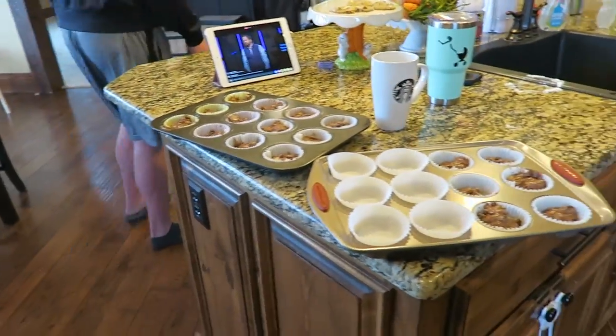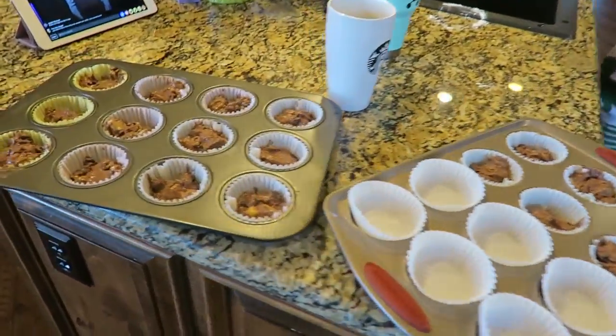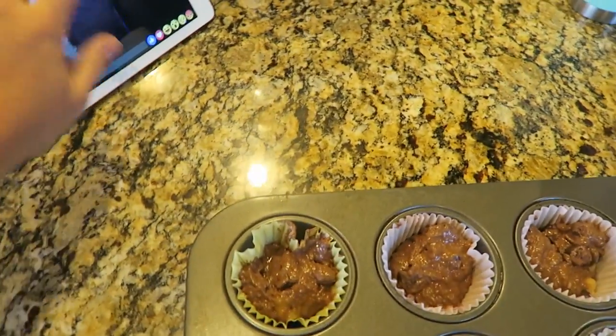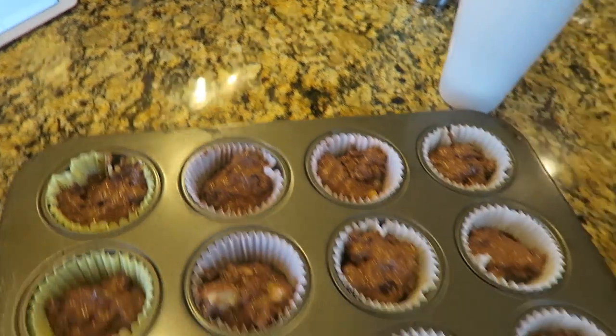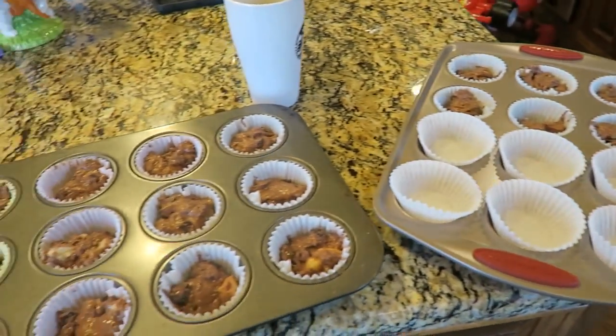Alexa, pause. Okay, so I'm baking. Oh, let me pause it. How do I pause it? Oh, okay. I'm baking muffins.